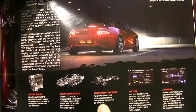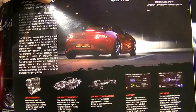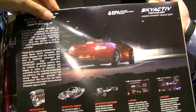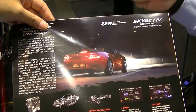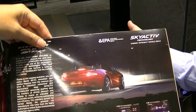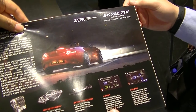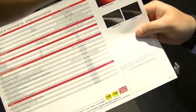And also the Sky Active chassis, your suspension. Our chassis system is also lighter weight because we strip down all the components and replace them with much lighter weight material. So Sky Active is a new design. What the whole Sky Active technology means is a more fuel efficient, cleaner vehicle. It does not have an electric motor, it's a combustion engine, but cleaner, coupled with i-stop and i-ELOOP, which will help you save even more fuel. Any more? That's all. Thank you very much.